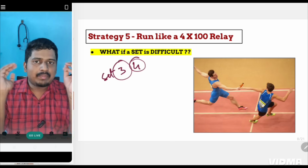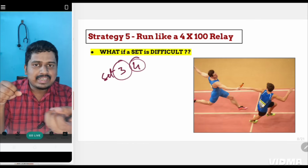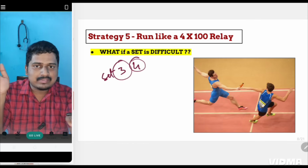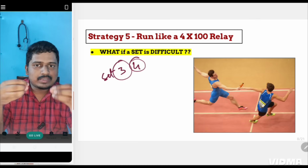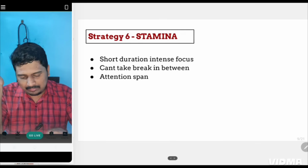So prepare your mindset like a relay. In a relay, once you have given the relay stick to the next person, your job is done. Similarly, whatever answers you have answered in this set, that is done. Your next focus is on the next set. Imagine it like a 4 into 100 relay.